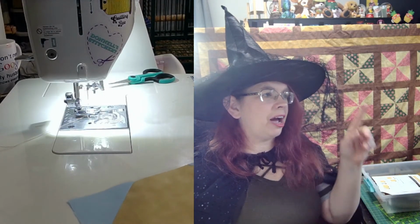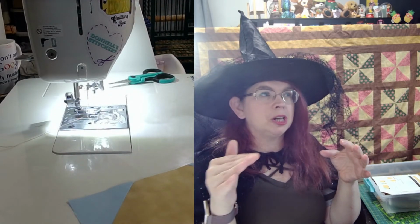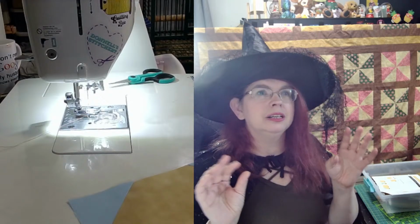So I actually have fabric drawers over here. They're like a canvasy fabric and the top is open, but it's in like a dresser drawer type of stand. So I actually have my fabric mostly in there.